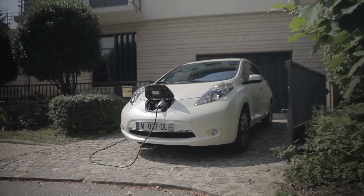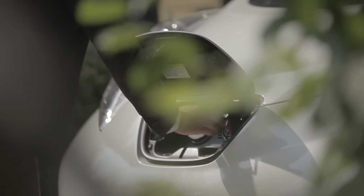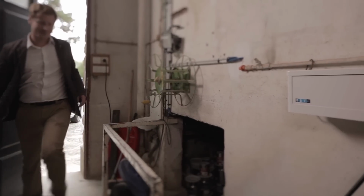Number 1 is your home electric socket. For a 30 kWh battery, this is going to take over 12 hours. In my case, it was over 16 before the battery was 100% charged.